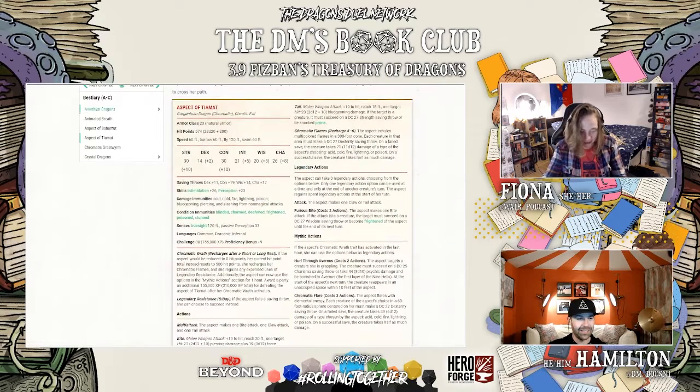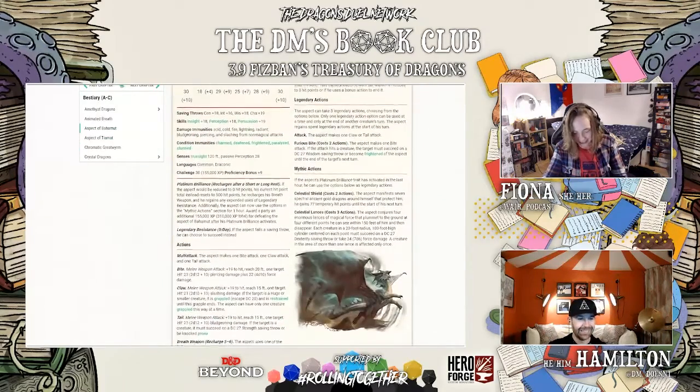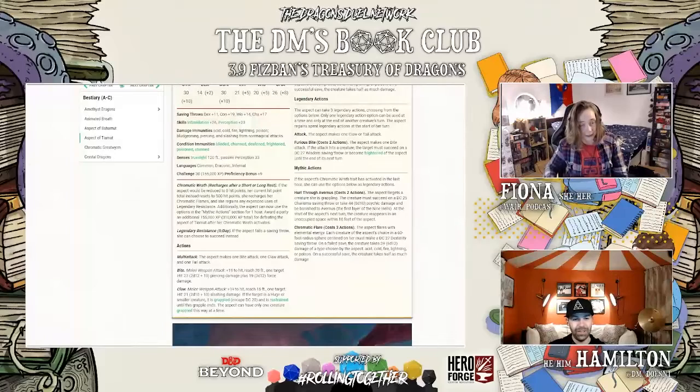This sort of five-headed. That said, Bahamut has platinum breath, so a 300-foot cone, DC 26 dexterity saving throw. Not many people are making that, or take 66, or 12d10 radiant damage on a failed save. It's pretty high level. That's a challenge rating 30. Yeah, you'll probably be dead. And it has mythic actions, not only legendary actions, which is what they also have. Yeah, I've seen that before.